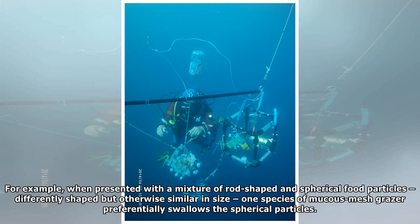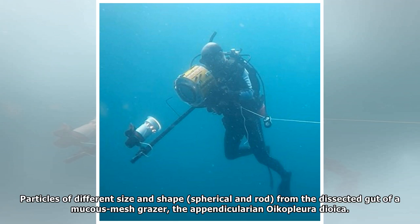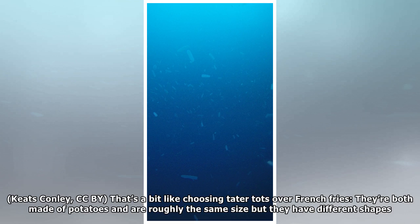or surface properties. For example, when presented with a mixture of rod-shaped and spherical food particles, differently shaped but otherwise similar in size, one species of mucus mesh grazer preferentially swallows the spherical particles. Particles of different size and shape, spherical and rod, from the dissected gut of a mucus mesh grazer. The appendicularian Oikopleura dioica, Keats Conley, CC BY. That's a bit like choosing tater tots over French fries. They're both made of potatoes and are roughly the same size but they have different shapes.